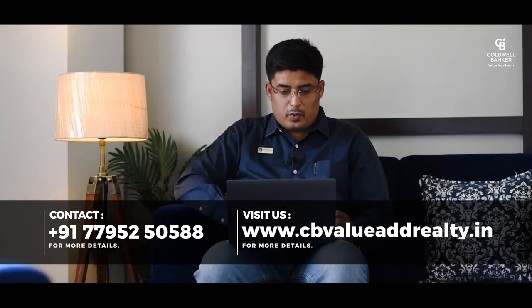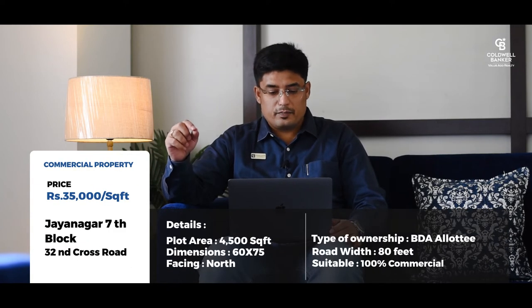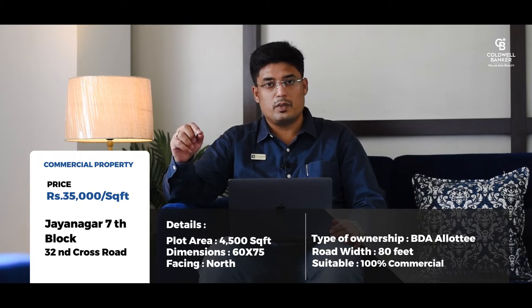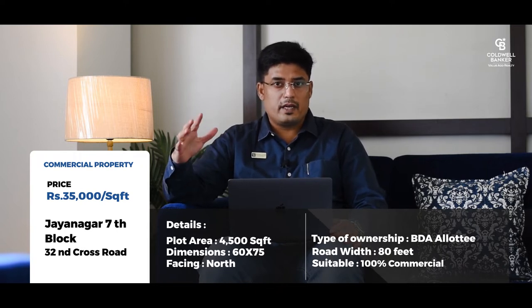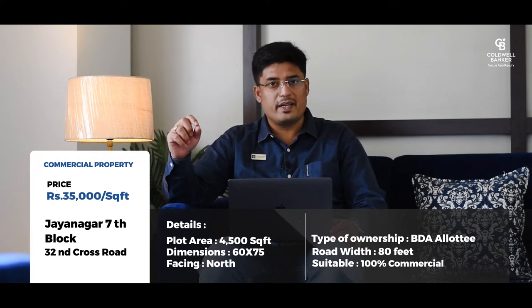Next is a property measuring about 60 by 75, which is north facing, measuring 4,500 square foot alongside the 32nd Cross Road, very close to the Bangalore International Academy on the 7th block, Jayanagar. This property is also 100% suitable for commercial use. Both retail and office mixed-usage redevelopment can be done. This property is also a BDA allotted property. It is offered at ₹35,000 a square foot, and this property is on a 60 feet road, so the frontage is going to be excellent. The facade is going to be excellent when it is redeveloped.